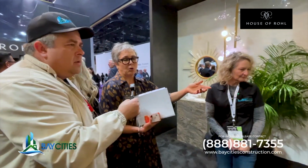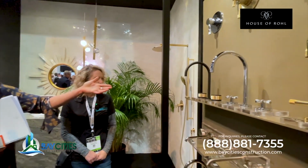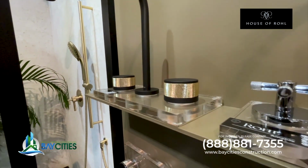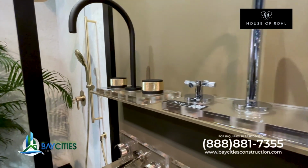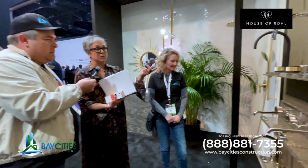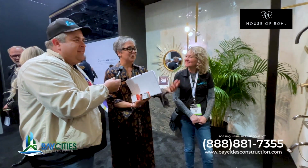Black and gold is still very, very strong as a combination finish. In the disc handle, we added a touch of brilliance to what would have otherwise been just a matte black faucet. It definitely gives it a jewelry type of effect. That's right. Thank you for saying that. We're very, very happy. In fact, we are a Best of KBIS finalist with this collection, which we're very proud of.